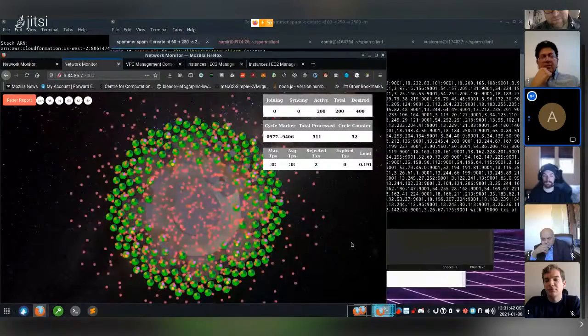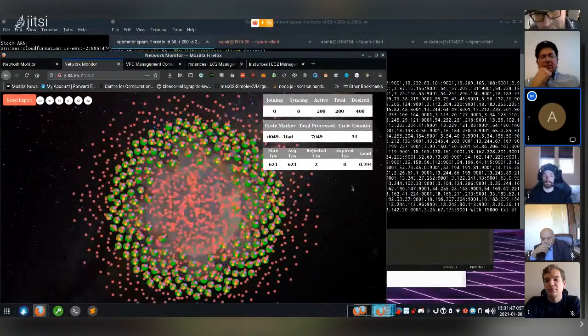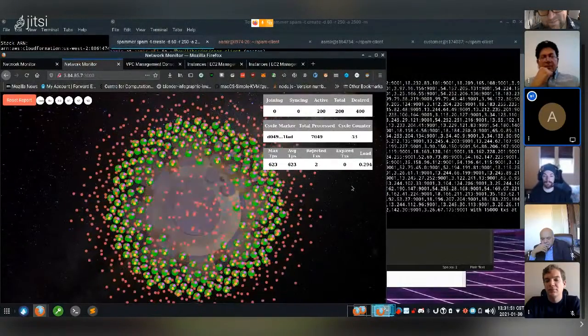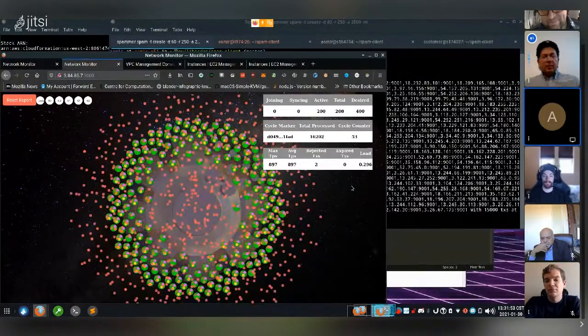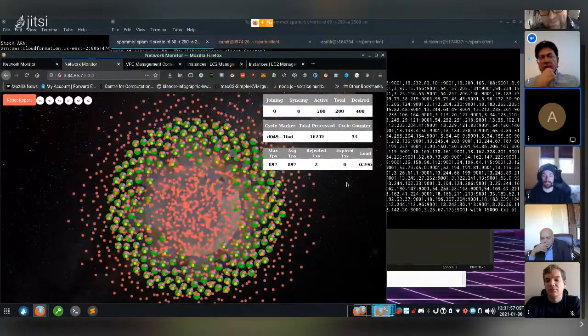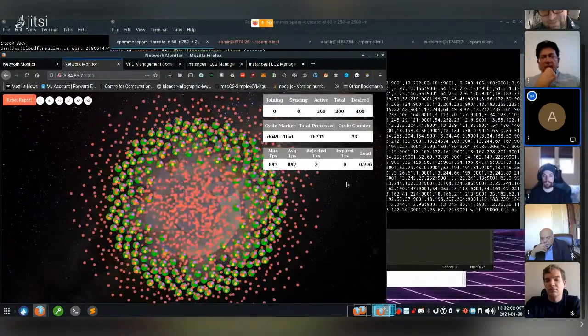We'll see the load over here. It's not too high. These 2 rejected transactions are probably there from before. Yeah, the max TPS will kind of show us where we're at. So we're getting close to 1,000 transactions per second. Yep.